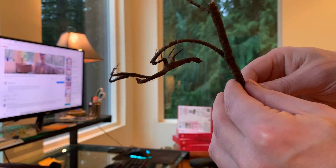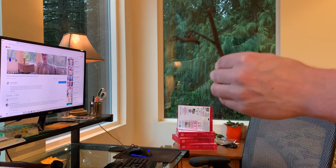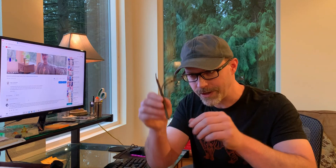A species from Africa. And it's been in the hobby for, I don't know, at least 15 years. Definitely one of my favorites. Well, we like to do this sometimes. I'll place it up here on my hat and we'll see if it stays or not.